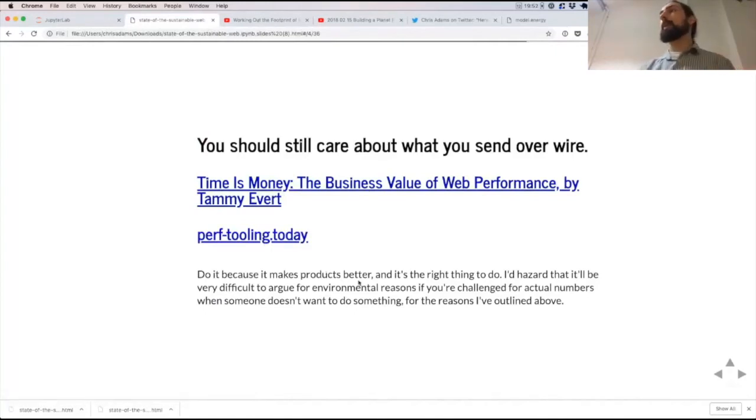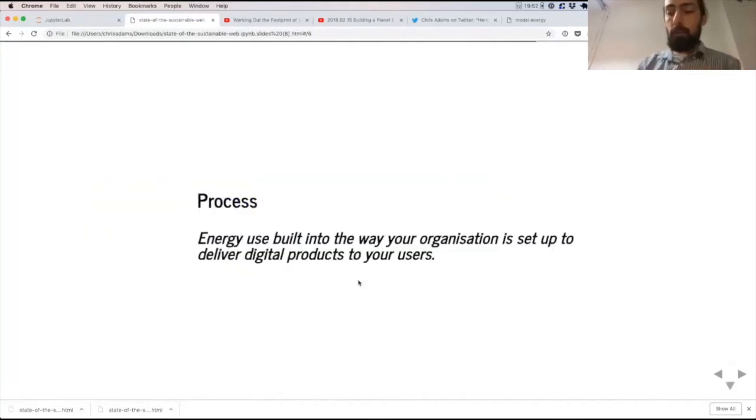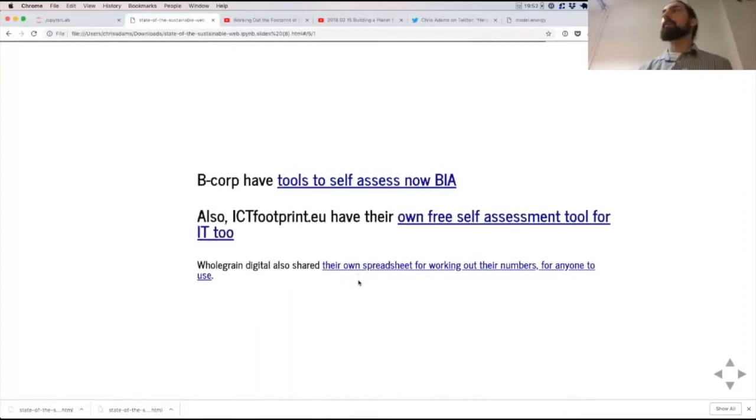So we spoke about platform, we spoke about packets. I'm going to talk a bit about process now, because the thing that I've learned is that things have changed over the last few years. If you want to understand the carbon footprint of the rest of how an organization is working, there are a few tools available for you.